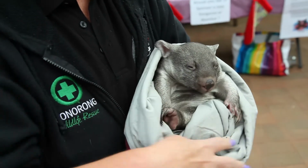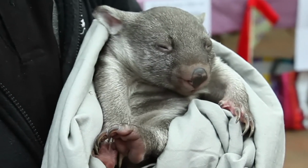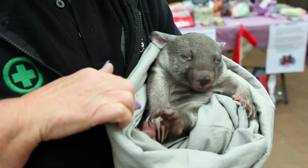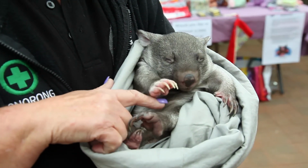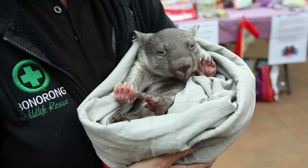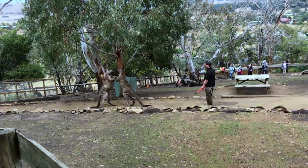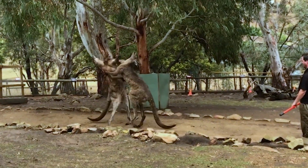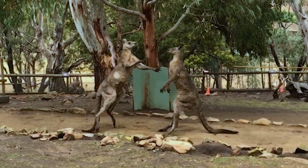This is a baby bare-nosed wombat, and she's here because she's an orphan. And if you notice, she's extra special. She's got a white paw. We don't know how that happened. Something went wrong somewhere, didn't it, darling? When it comes to kangaroo arguments, things get settled the old-fashioned way. UFC fighters may learn a few tricks from these guys.